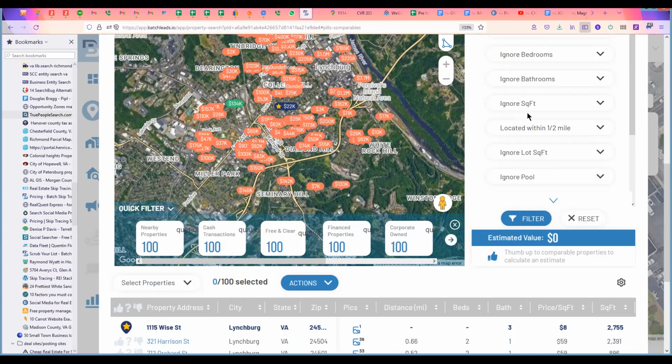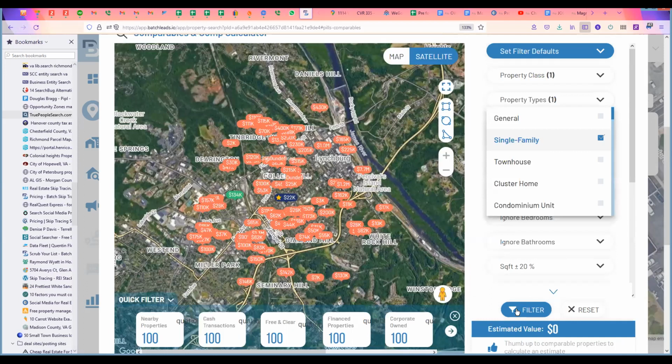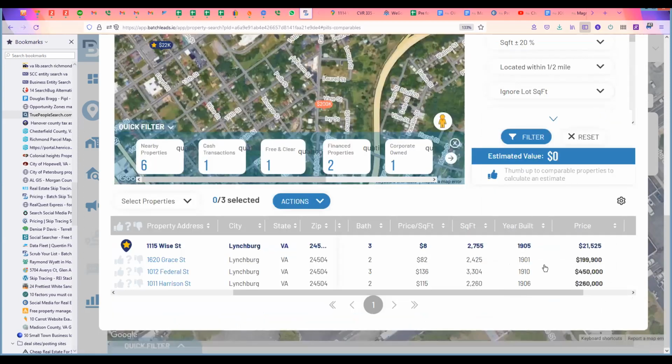So what I'm doing here is changing it over to single family instead. Now I'm filtering with more filters, just seeing what we end up with. It came back down to three once I brought it down to single family, but they're all within a half mile, within 10 years built, and within 20% square footage. Now you've got some comps here that look a little more promising.